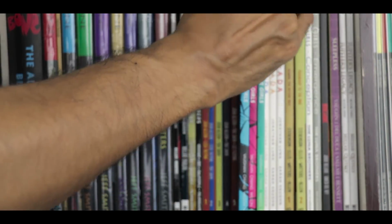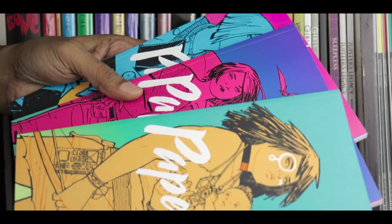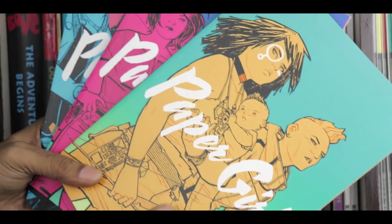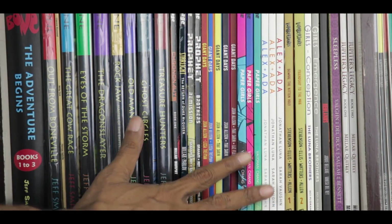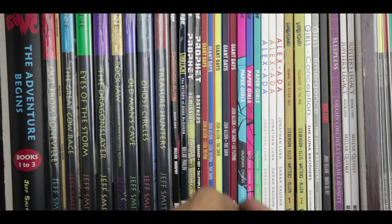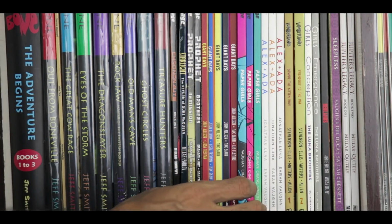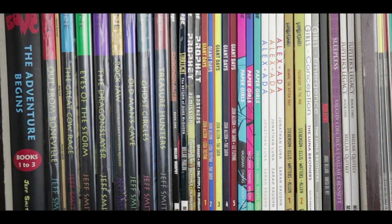Then I have volumes 1, 2, and 3 of Paper Girls by Brian K. Vaughan and Cliff Chiang. This is a series I have really enjoyed so far. I'm a fan of Brian K. Vaughan. This is no exception. It's not as great as some of the stuff of Vaughan's that I really, really like, but it's quite entertaining and I wouldn't mind continuing reading past volume 3.